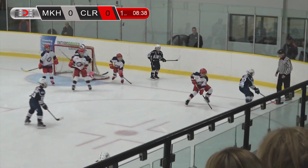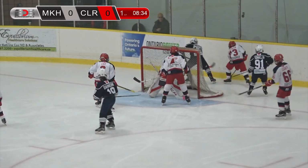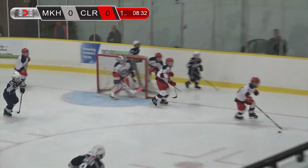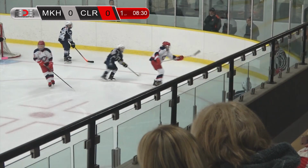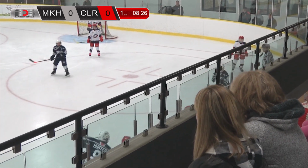As we celebrate this Thanksgiving weekend with some hockey here at the Garnet P. Rickard. Wrap around the net. Opportunity to keep it in there for Hunter. Hunter tried to chip it down low. It gets an opportunity now.